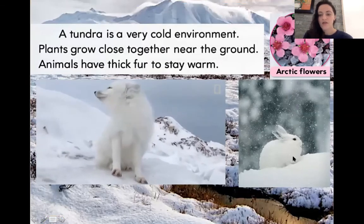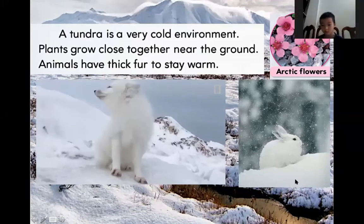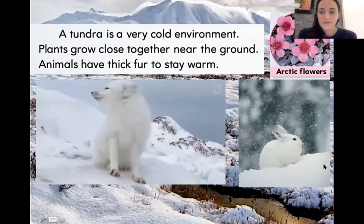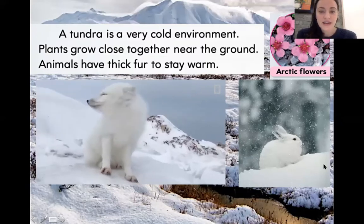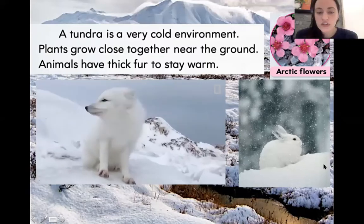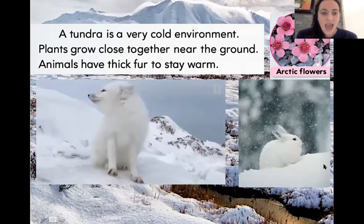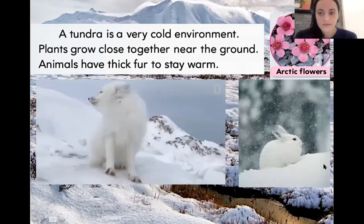Okay. Here's our tundra. Dragon, could you read about the tundra for us? Oh, you don't know which word? Repeat after me, okay? A tundra is a very cold environment. Very nice. Plants grow close together near the ground. Near the ground. Very good. And the last one, ready? Animals have thick fur to stay warm. Very good. Thank you, Dragon.